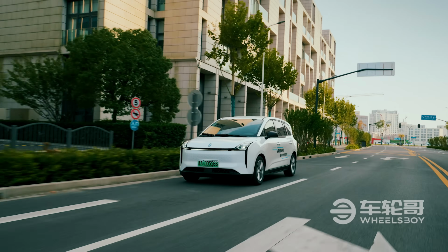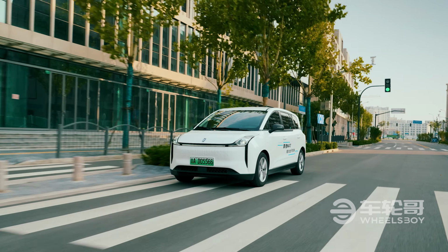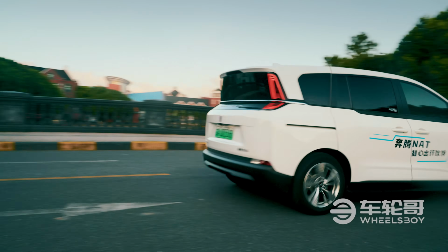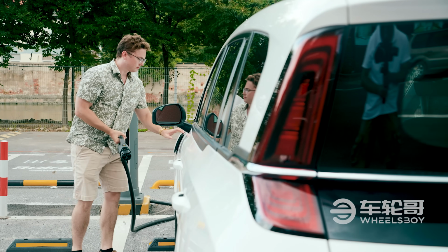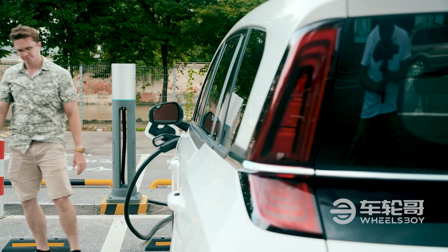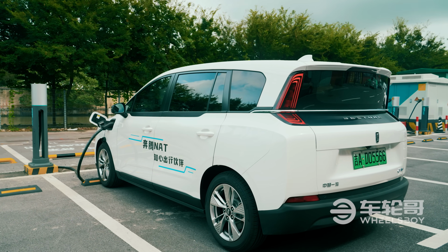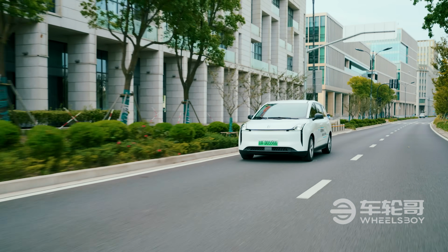But the real concern for a driver who's considering switching to an electric vehicle is certainly range and operating costs. Only available with a 55 kilowatt-hour battery pack, the NAT has an NEDC range of 419 kilometers. On a fast charger, it'll go from 20 to 80% in 30 minutes, but it's also equipped for battery swapping, something that FAW says will take only 3 minutes. According to FAW, that means an operating cost of about 4 cents per kilometer.